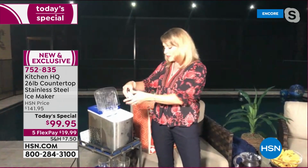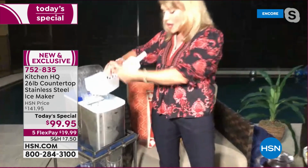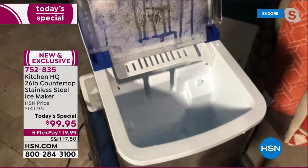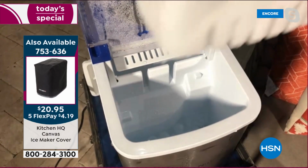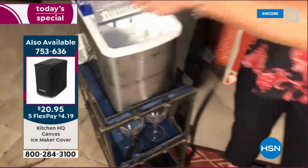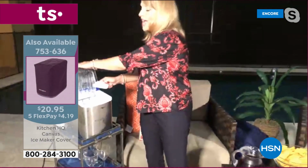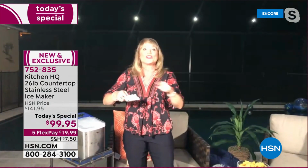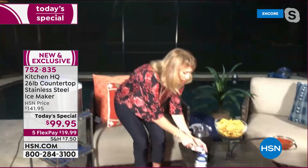And what's really cool about it, Leslie, is that if the ice melts, it will actually drip back into the reservoir, okay? So it'll go back into the reservoir and recreate new ice. So that's really special because it doesn't matter as it starts to melt, maybe somebody didn't need a fresh drink right away, right? And it just sat there for an hour, 2 hours. And as it drips back in, it just creates new ice. So that's what I love about the machine.